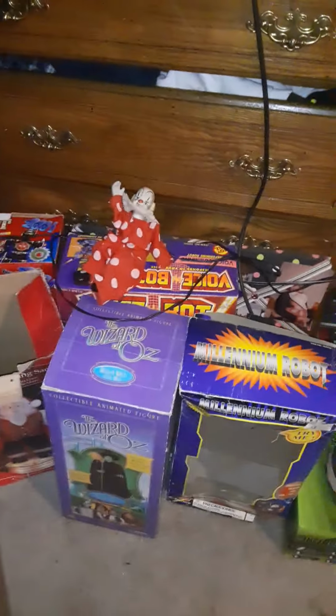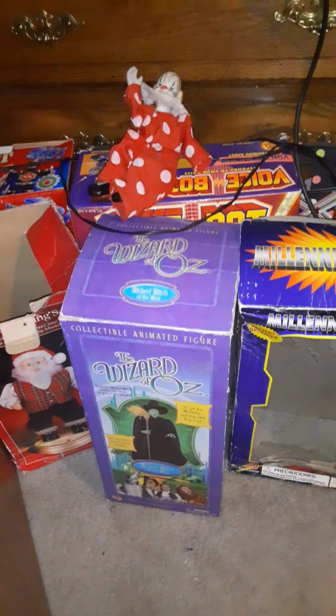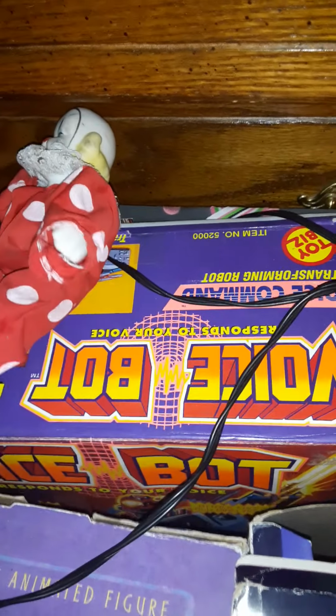And I got The Wizard of Oz, Witch of the West by Jimmy, the smaller version. Millennium Robot, that's the box that it came in. And I got VoiceBot right here. VoiceBot, he's in the box, so, you know, yeah. And then Robot 2001, he's up there on the shelf. And Sonic TV's box.